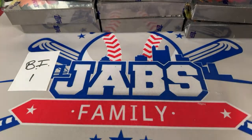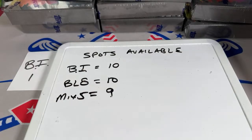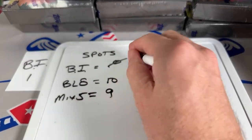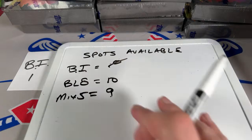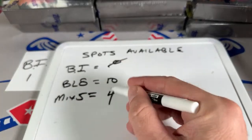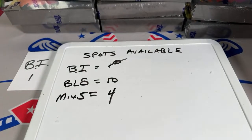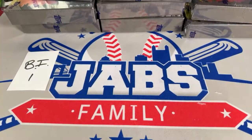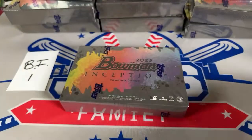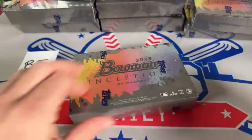If you want to get into the next round, it's going to be Mixer 5. So Bowman Inception is sold out. Mixer Break 5, which has Bowman Draft Jumbo amongst other boxes, 10 total boxes, is down to 4 spots left. And then Big League 8, we're going to force that one as well. So let's go ahead and get this one started. Bowman Inception, a 10-boxer. Here we go.